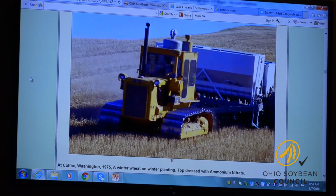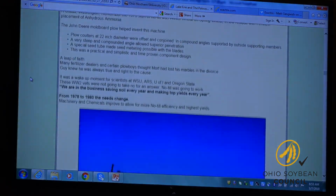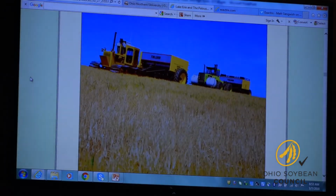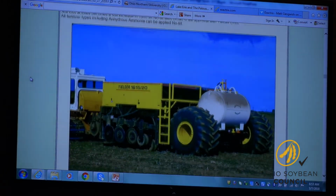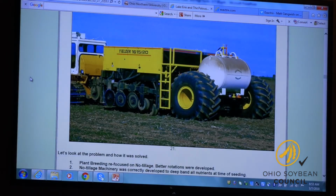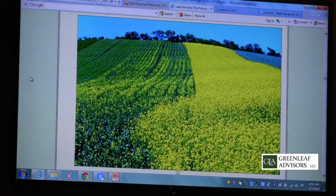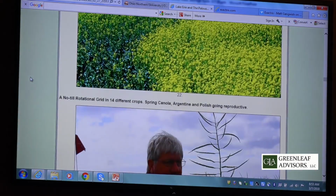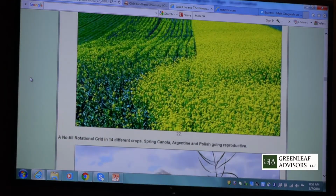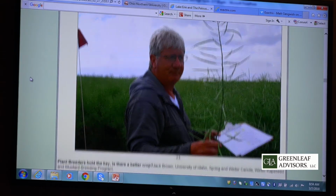This is circa 1980. And Troy, let's roll up a little bit more here. And these are the first placement machines. Banded ammonia. Did a rotational grid, took a look at all the different crops that could be raised, discovered that we probably weren't raising the right crop. And today remains the problem that we're raising the wrong crop.